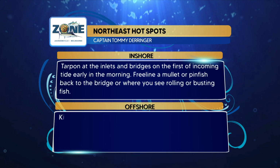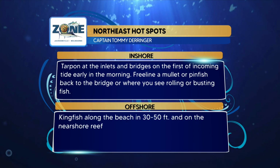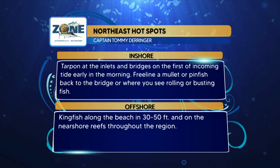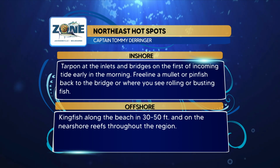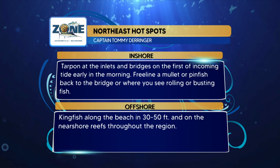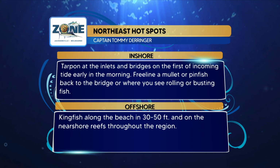I'm going to take your strike zone hotspots for the Northeast region from here. Inshore, Tommy says it's tarpon time at the inlets and bridges. Right on the first of the incoming seems to be the best, especially in the morning. Freeline live mullet or pinfish back to the bridge or wherever you see them rolling or busting, because a lot of times those fish will actually be on the down current side of the bridge. So just take note of that.